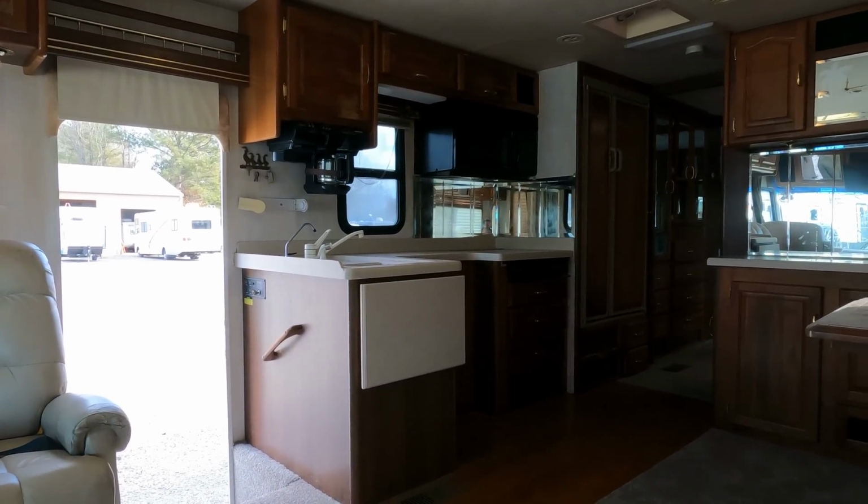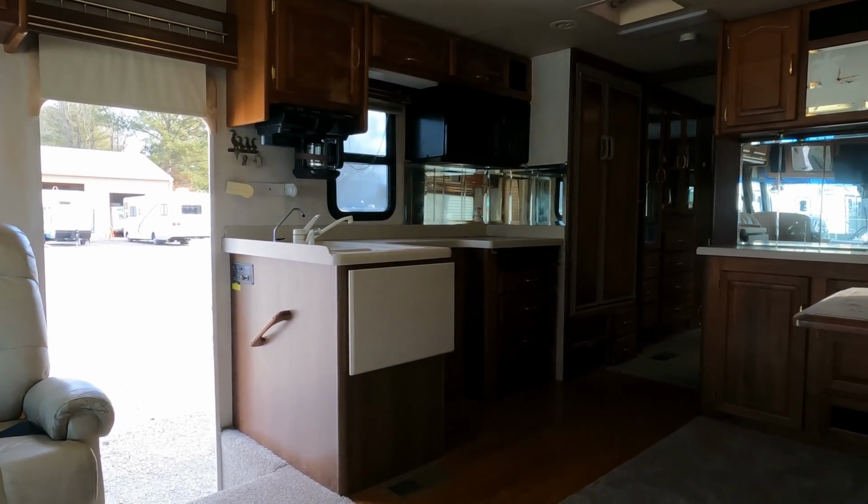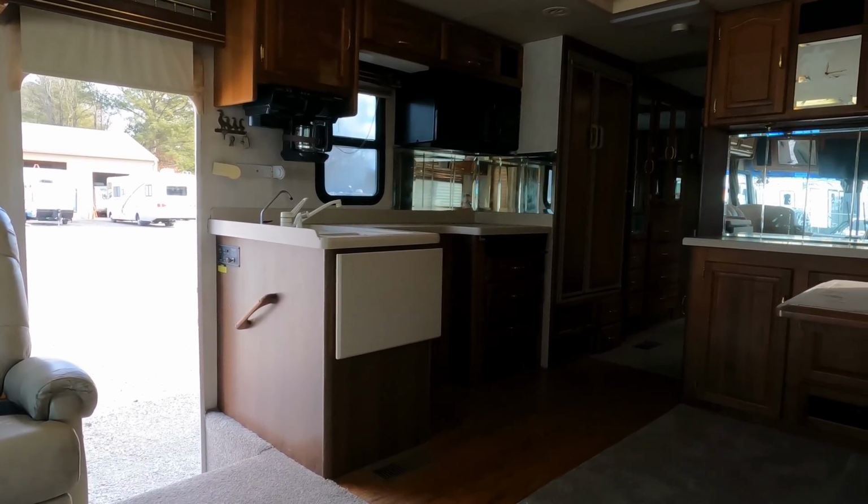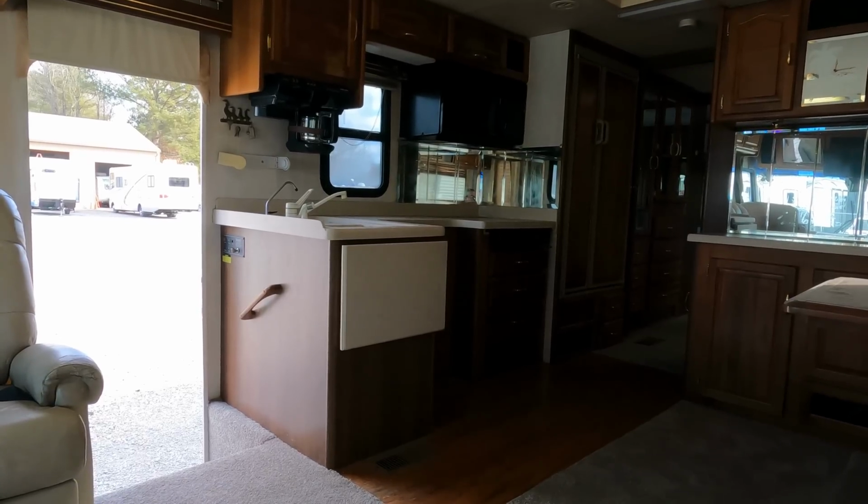You know, guys, if you can get past a few of the cosmetic things, I think this is a nice motorhome. I know the paint's a little faded, 23 years old, but guys, it is what it is.